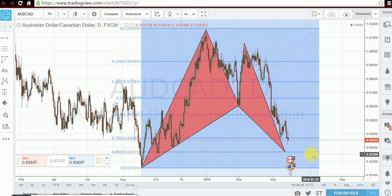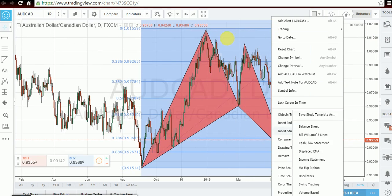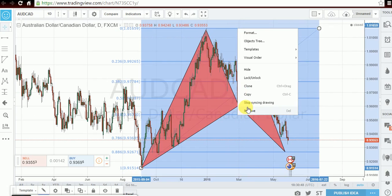And obviously you're going to have to keep your eye on the RSI as well to try and look for some bullish divergence, or oversold conditions. But yeah, this is it. The Bat pattern will come from 92.67, so you can see we're less than 100 pips away from there, so we could potentially get there this week. But yeah, we just have to wait and see.